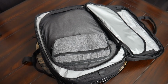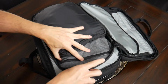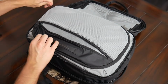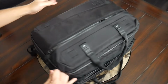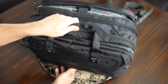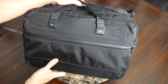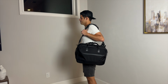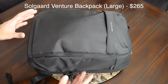I can throw an additional cube if I want to, and so this now becomes a pretty robust, minimal travel, carry-on friendly bag. When it's expanded, this is something that will likely have to go into an overhead storage compartment, but it will work. Then you can compress it down and you still have access to the rest of the compartments. And so really love the versatility provided by this bag. And if you're somebody who's looking for something that's highly weather resistant, stylish, and that's gonna offer the ability to be used as a briefcase or shoulder bag, then this is gonna be an excellent option to keep in mind. The Solgaard Endeavor backpack does a pretty great job walking the travel and everyday line.